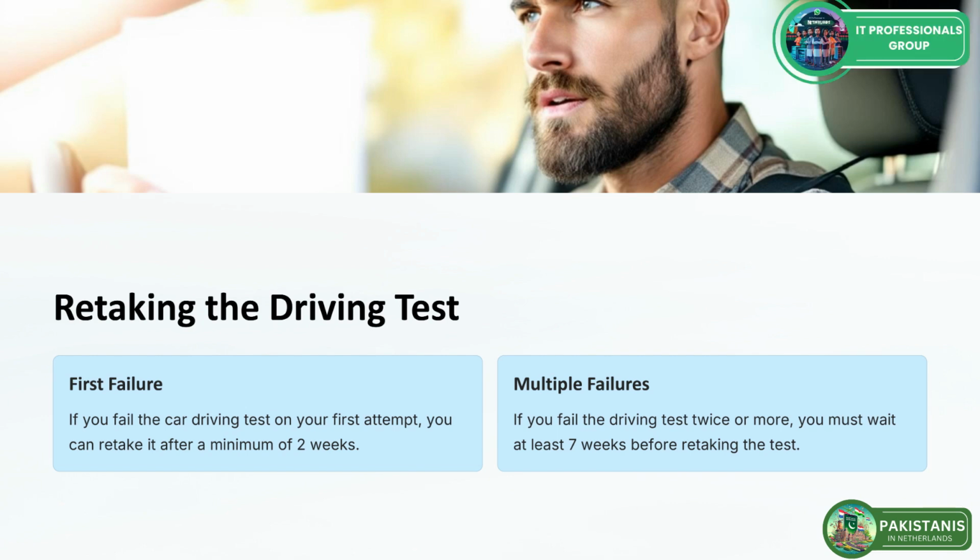For applicants who fail the test twice or more, the waiting period increases to 7 weeks before you can attempt it again. This extended time is designed to ensure that you've had enough opportunity to refine your skills and build confidence. Focus on improvement: after each failed attempt, you'll receive detailed feedback from the examiner. Use this feedback as a roadmap for improvement. Work closely with your instructor to address the weak spots highlighted in your test. This might include practicing specific maneuvers like parallel parking or reversing, building confidence in handling complex traffic situations, refining decision-making under pressure.